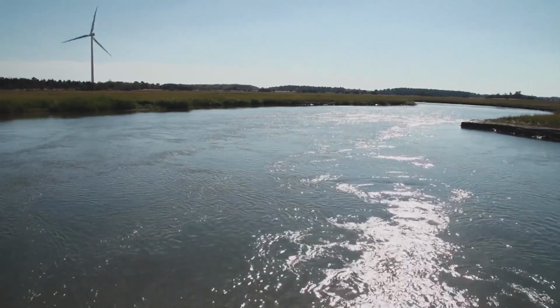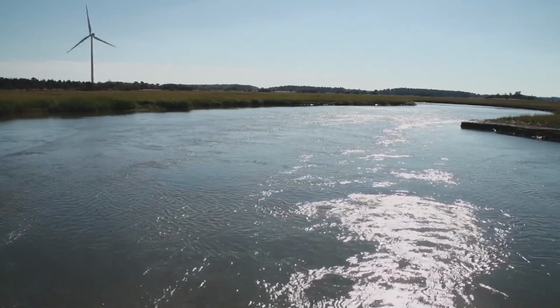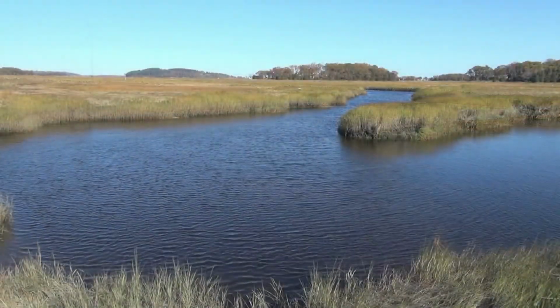Now the challenge that these wetlands face is that, particularly in the mid-Atlantic region, you're seeing subsidence, so they're actually sinking a little bit. You have sea level rise accelerating, so they're actually having more water to withhold, and they're basically drowning.